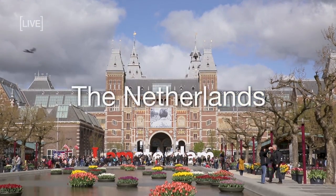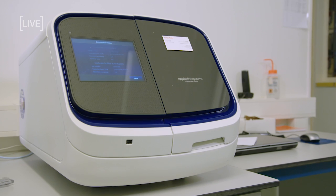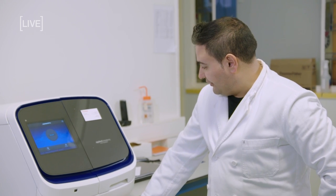This is our new instrument, the SeqStudio. What do you think of it? Yeah, this fits much better in any lab, I think. Wow, it looks cool, very high-tech.